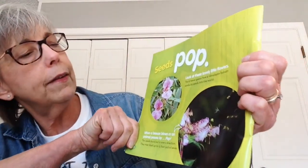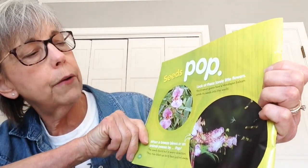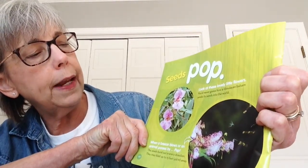Seeds can also pop. I like this one. See this little flower, this cute little pink flower? You'd never guess that this little flower, it's called a Himalayan balsam, can send its seeds into the world. And what happens when a breeze or an animal passes by, it goes pop, and the seeds pop out in every direction. Well, that's pretty cool too. We're learning lots about seeds here, aren't we?